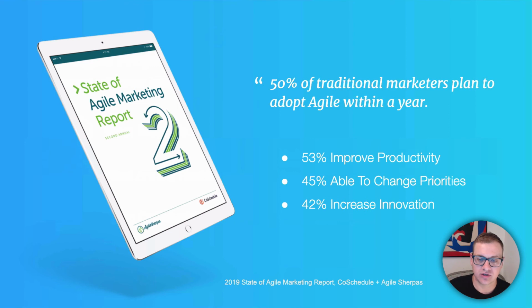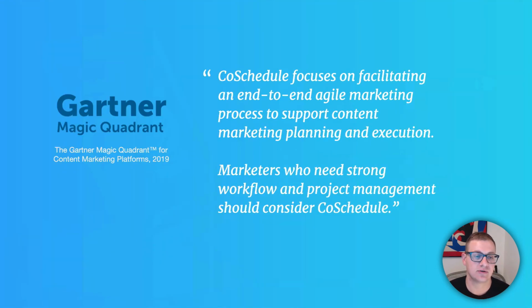Now, the reason they wanted to do it, some said it was for increasing productivity, some cited ability to change and prioritize, others were really looking to increase the amount of innovation coming from their team. But Agile marketing is definitely a very popular trend and something that a lot of marketing teams are taking on.